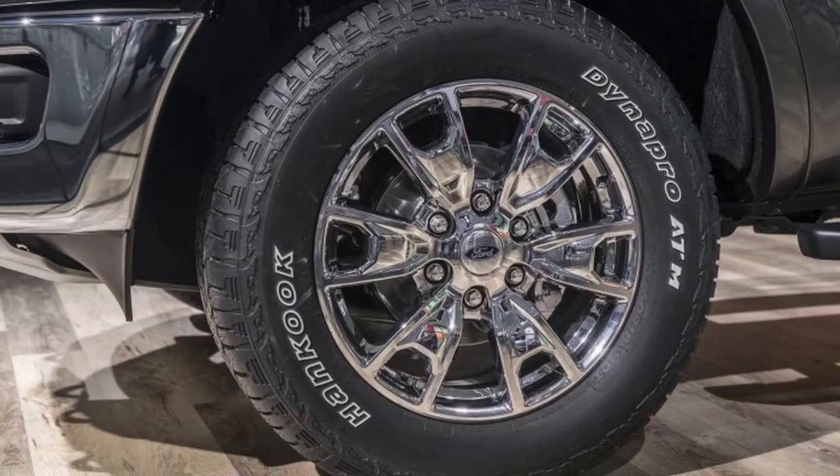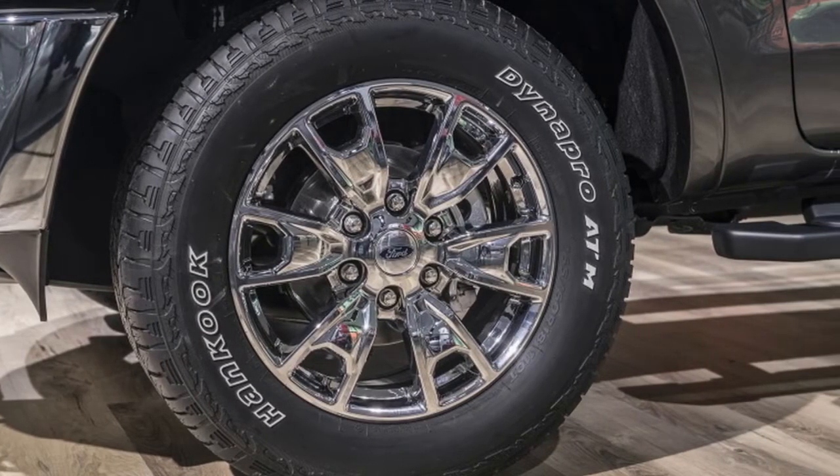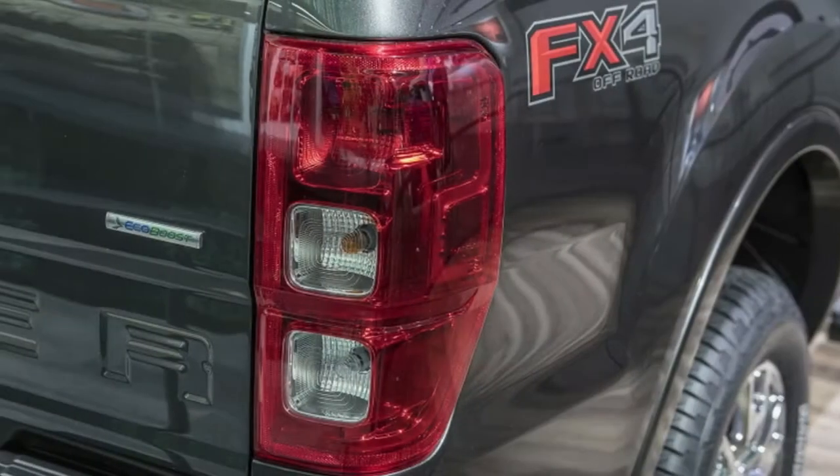The long-rumored and highly anticipated 2019 Ford Ranger pickup has finally arrived. Officially confirmed last year, the Ranger has had a convoluted path back to US showrooms that has been well documented.